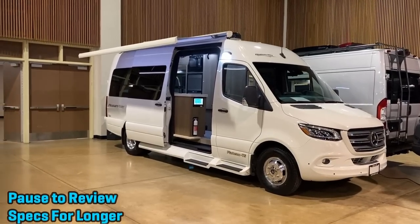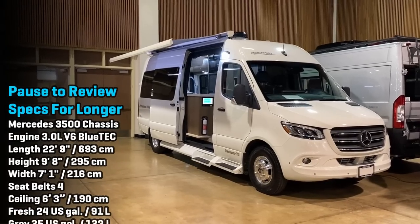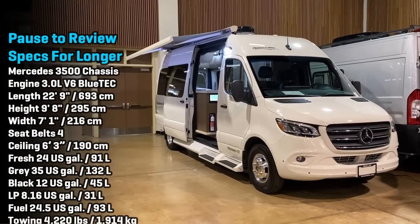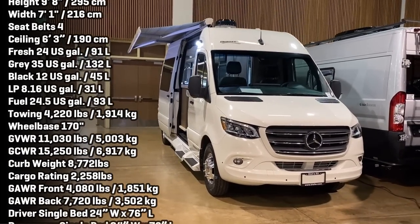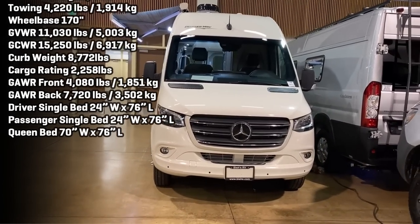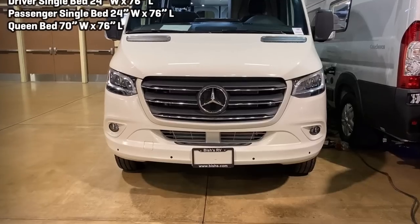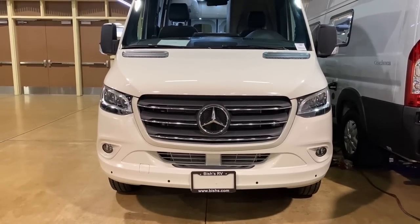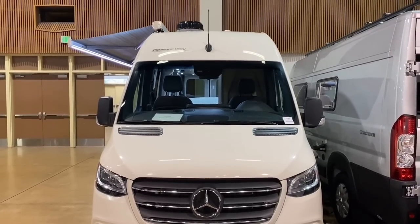Something I like to do, assuming I remember, a couple times recently I kind of forgot things, I like to give you an extra look at the weights and the measures while we're outside, because I think sometimes some of that starts to become more relevant. Now, today we are on the Mercedes Sprinter style chassis. There's the Ford Transit chassis. There's the Ram ProMaster chassis. And this company kind of dabbles with all three of those.